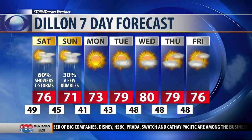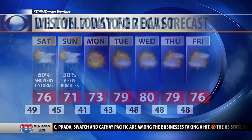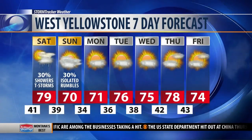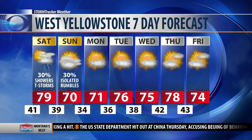Not a high probability, but there'll be a few around Saturday and into Sunday. Next week, we're in the 70s and 80s and a little bit drier. In West Yellowstone, a low probability of thunderstorms, but there could be a few rumbles around tomorrow. Slight chance on Sunday. Next week looks cool and comfortable.